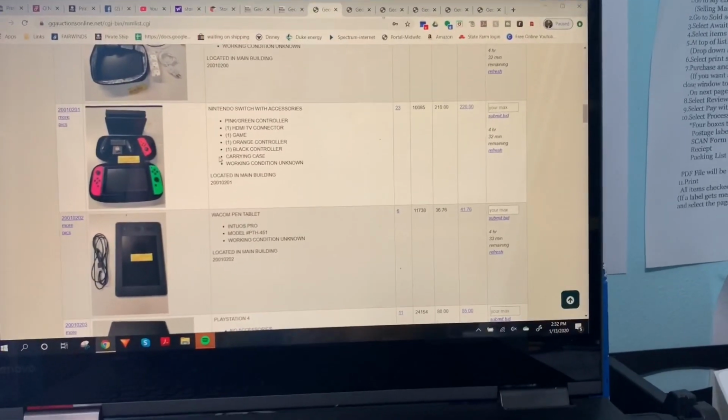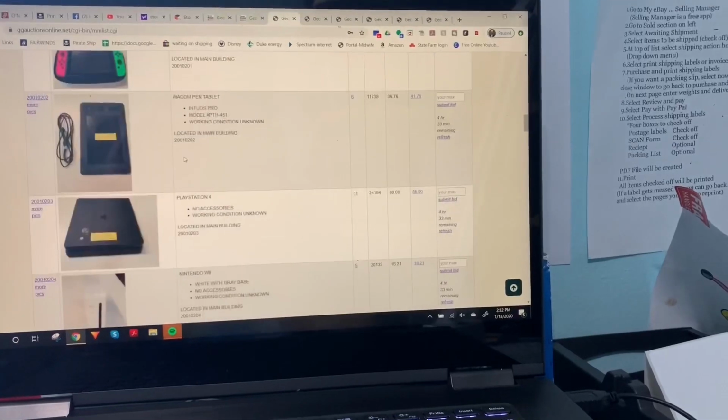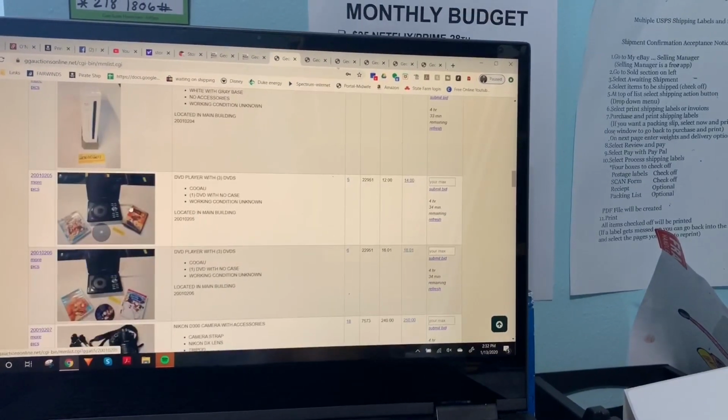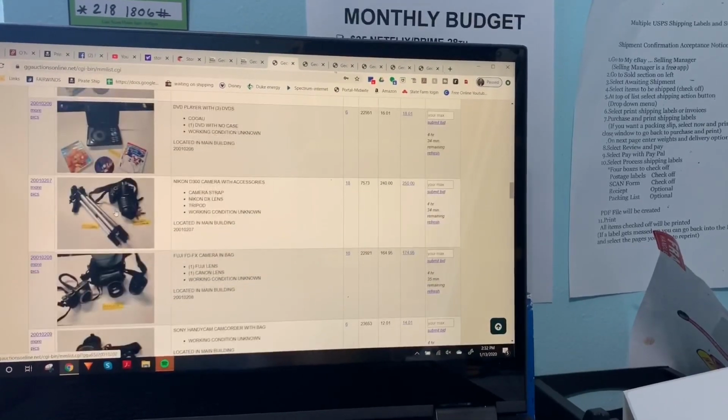The Nintendo Switch is up to $220, which is insane. PS4 is at $85, a Wii at $18, no accessories. Working condition unknown, some DVD players, a couple cameras.